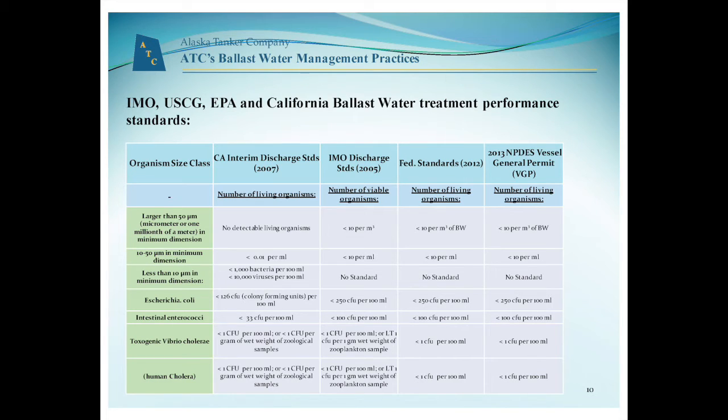And then for the less than 10 microns, they actually have a standard, which the other three don't even have one at all, for bacteria and viruses. And then for the intestinal bacteria, it's one-third of the federal standards. And then for the E. coli, the standard is 50% of what the federal standard is. So there's quite a bit of difference here.